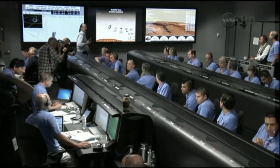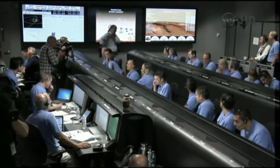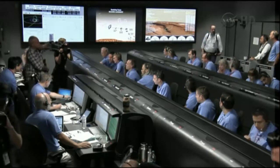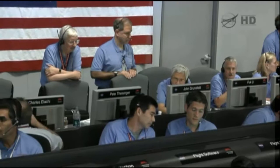Vehicle's continuing to decelerate. We're down to about Mach 2. As a reminder, we should have parachute deploy around Mach 1.7. We're at 15 kilometers altitude. We've begun entry balance mass jettison. The predicted miss distance downrange is 1.597 kilometers.